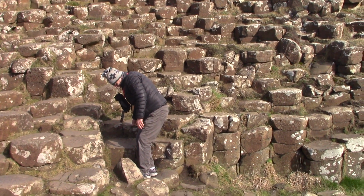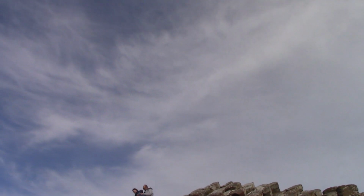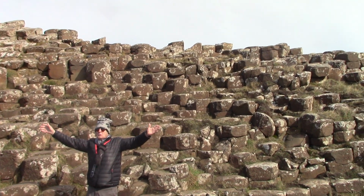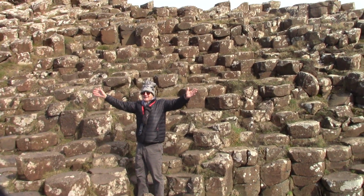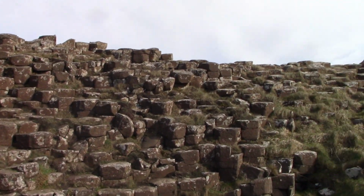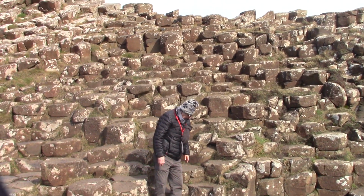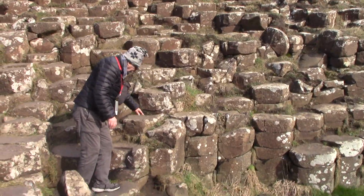Some people that are very, very brave, and they have gone all the way up to the top. But us old folks have stayed down here. I've conquered the mountain. So, real neat formation all along here. It's almost like a wall. It looks like somebody stacked them up. And now he's going to try to attempt to come down.